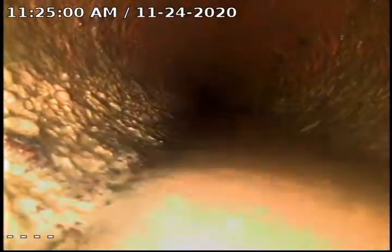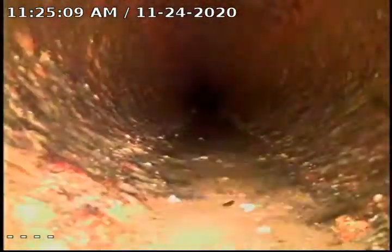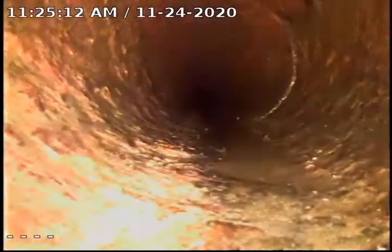Okay, as you can see, we just went past the floor clean out. We're going to try and see if we can locate this. Okay, again, due to the size of the facility, machines and pallets all over the floor, we can't seem to locate this floor clean out. Again, we are going to continue to pull back and see if we can locate where it changes from cast iron to PVC, and also possibly identify some of the PVC Ys to make sure that both the men's and women's room are tied into these lines.